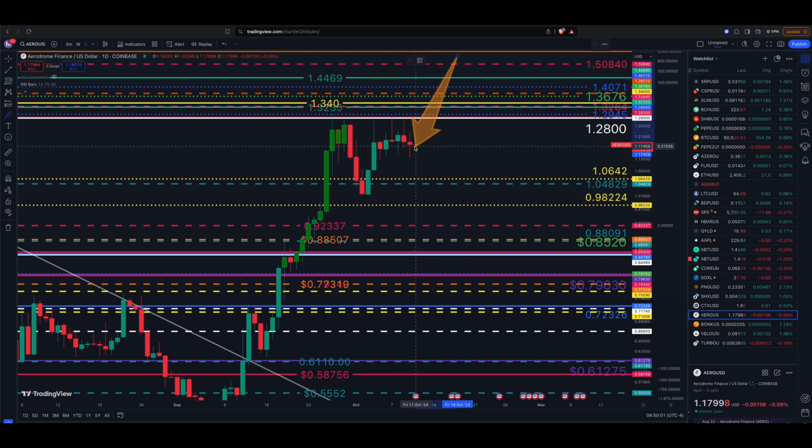But like I said, there's no guarantee that'll happen. And the longer it just plays out doing nothing, especially going down, Aerodrome is going to crack and start to head lower. 106 for starters, 104, 98, 88, 85. Those are all levels below the market that we can watch right in this zone here. So that is what we're in here for.